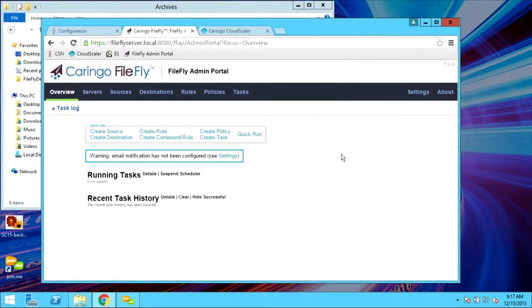Now let's take a look at the FileFly administration portal. I'll be playing the role of the storage administrator, who will want to set policies and tasks that run on a particular schedule for smartly tiering files off of the primary servers and into Swarm. The typical hierarchy in FileFly is you have rules. You create a rule, then you create policies that act on one or more of the rules, and then tasks which schedule the policies. So, a simple hierarchical structure.